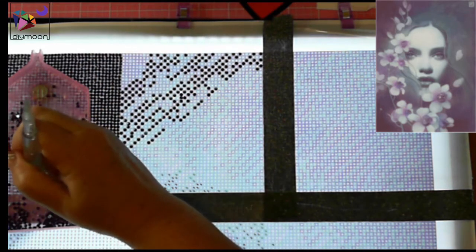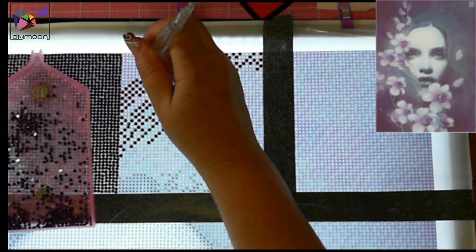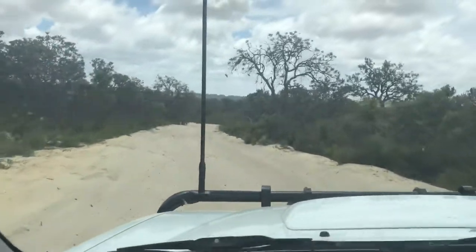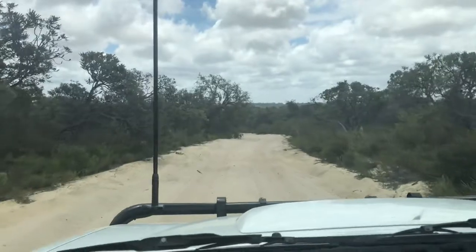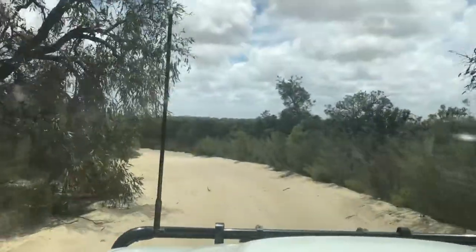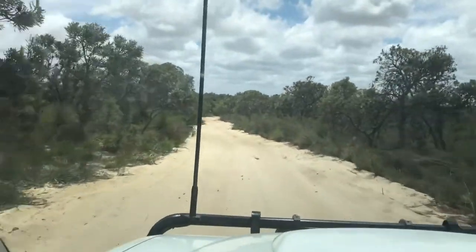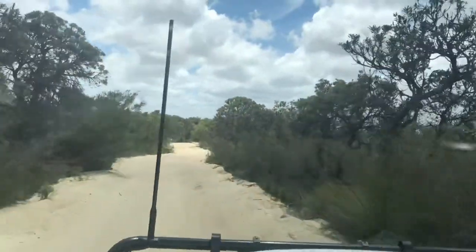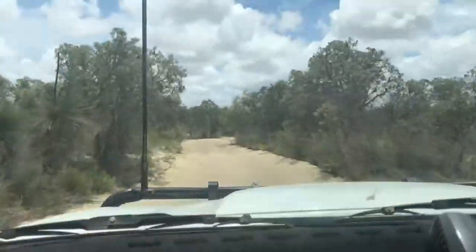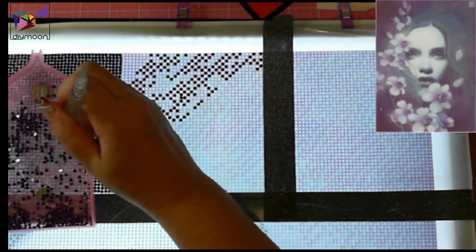So we were heading back home. We're still out in the bush, so we're still on the dirt track. I'll put some video footage in of the dirt track only, not the incident. I didn't get footage of that. It would have been too funny, but not funny.